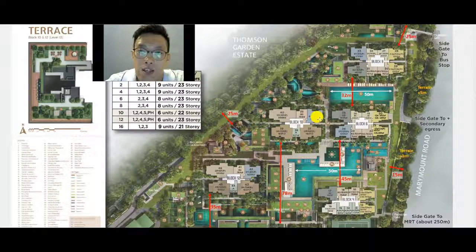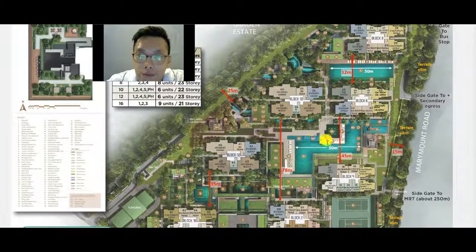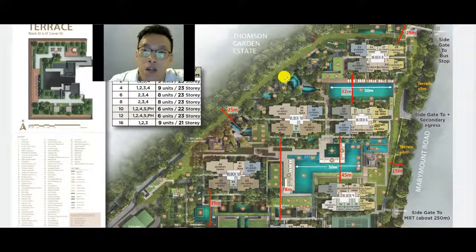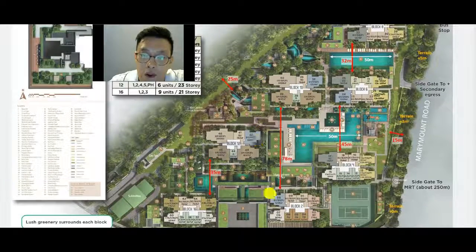So the default 4 bedroom, the smaller size, the 1,256. The smallest one, you look at this light gray area. So you have units here on the 33, 36, 24, and 42 and 08. Quite a number of 4 bedrooms.